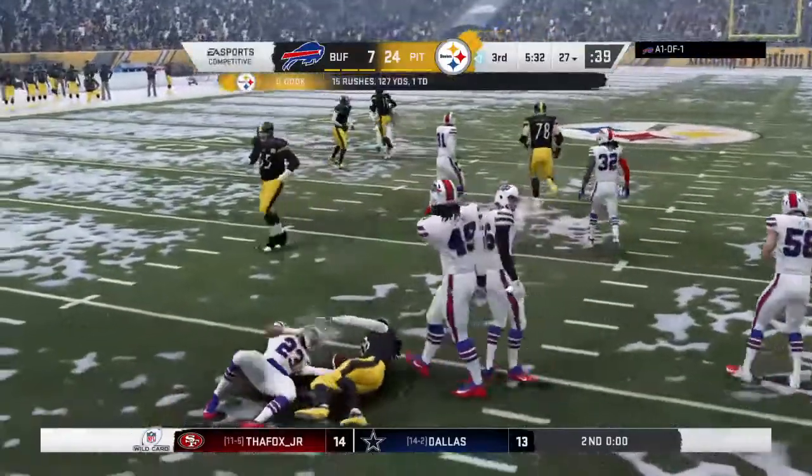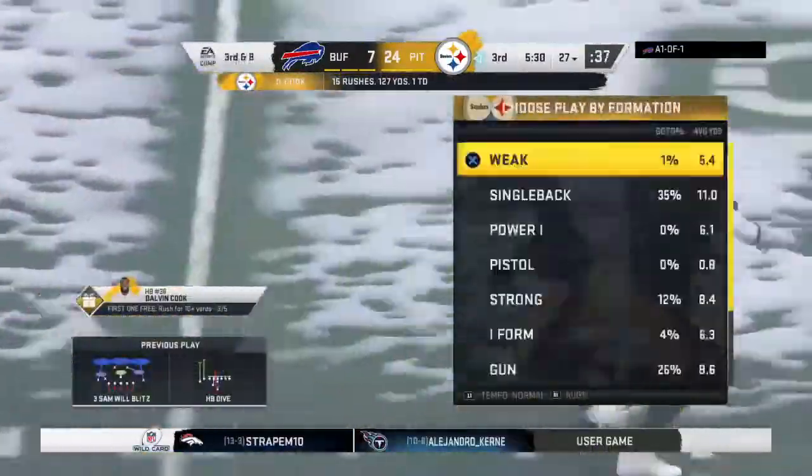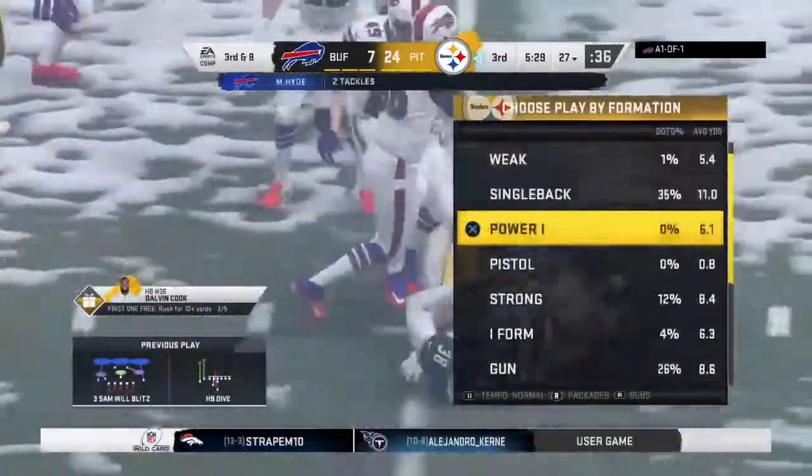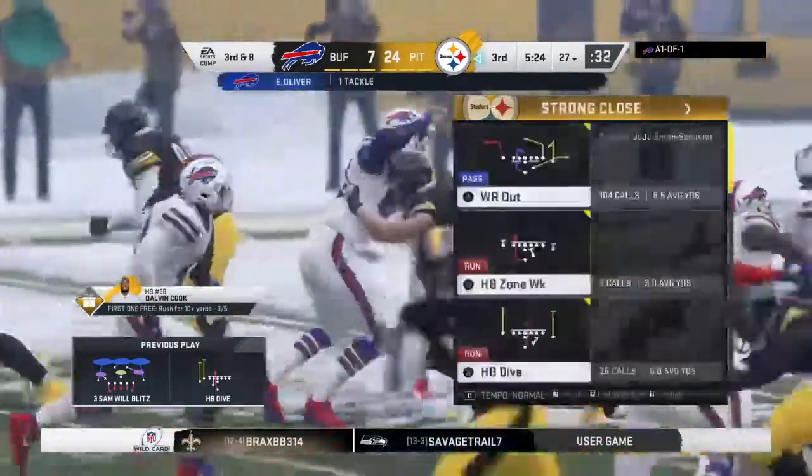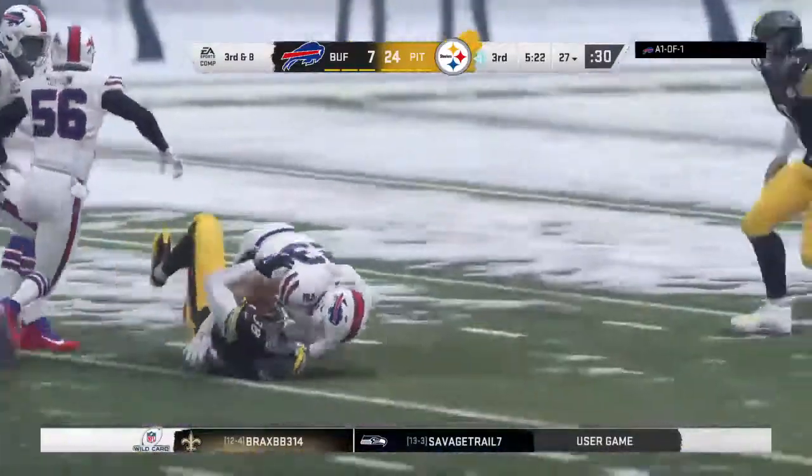And maybe a measure of revenge there. He's had his way in this one, but this time they get him behind the line. It'll be a loss of 1, and it'll be third down. Third and 8.